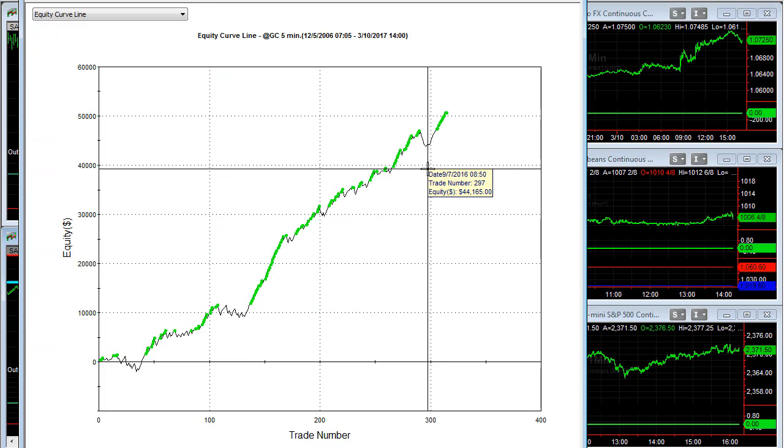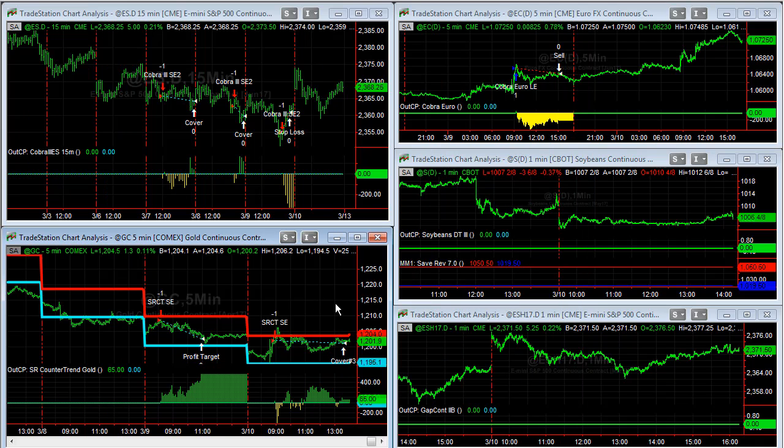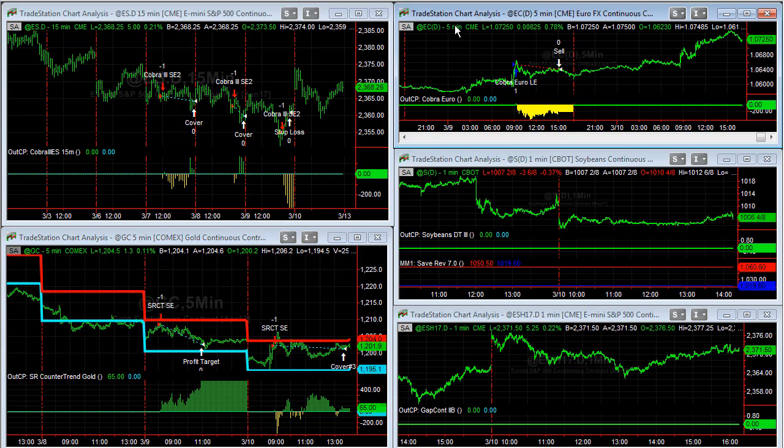You see the results here. We had this drawdown and then nothing but up since that point. And I thought yesterday it looked like gold would rally, but we were able to get out of that trade. And so it's pretty much a scratch profit. When you're looking at plus or minus $100, I pretty much consider that scratch.